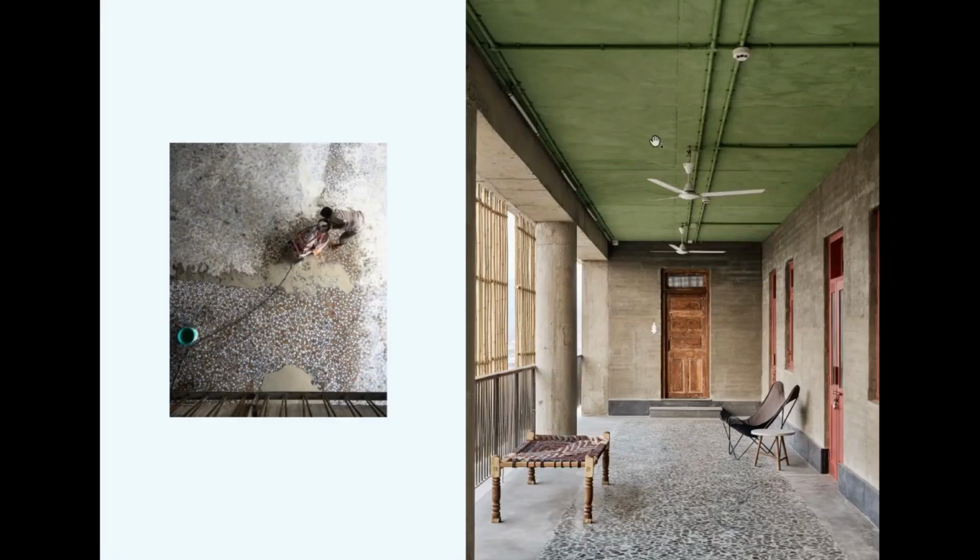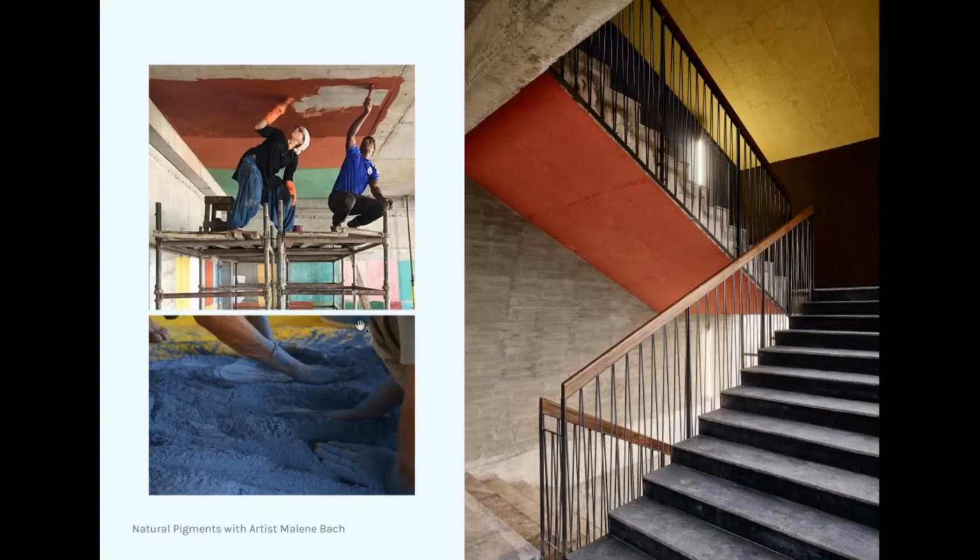You can see here the color, which I'll come to in a second as well. We collaborated with an artist from Copenhagen. Her name is Malena Bach, and she volunteered her time to work with us and for the school. And the colors that she used all come from the natural pigments of India. They're mineral oxides. They're different natural pigments.